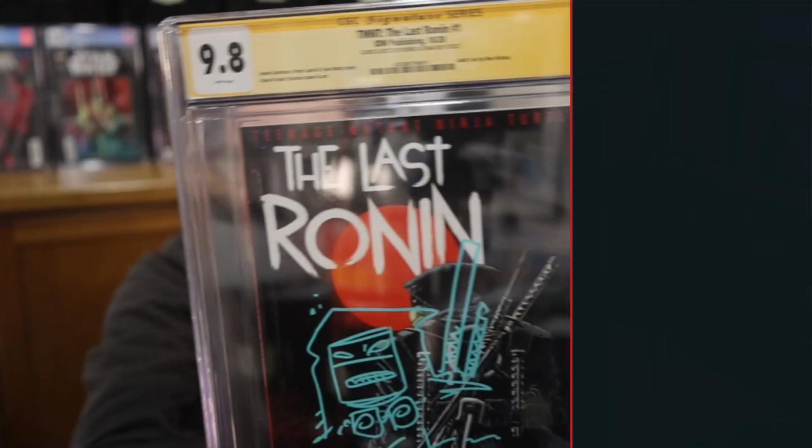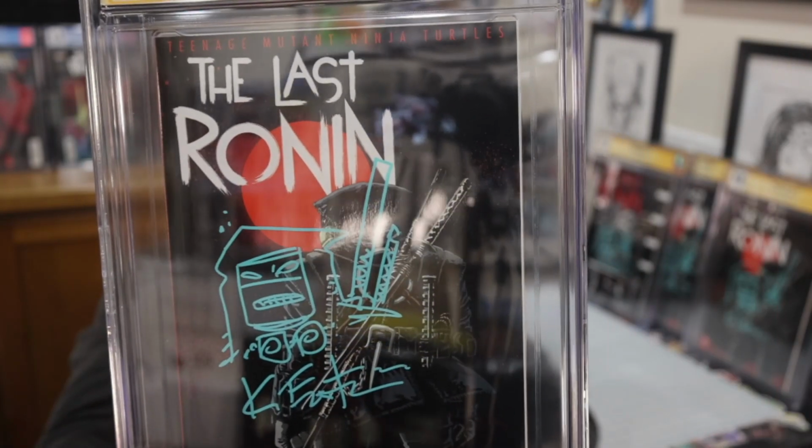And it got a 9.8. Okay, this is another... I had 3 of these. So I had 3 of the cover A's. And the case on this looks great. So, really nice copy. Last Ronin number 1 in a 9.8 with the remark.